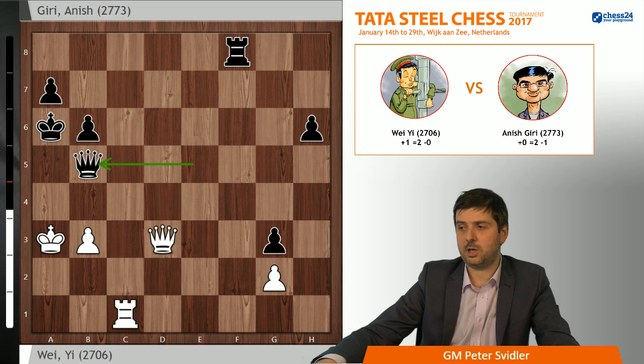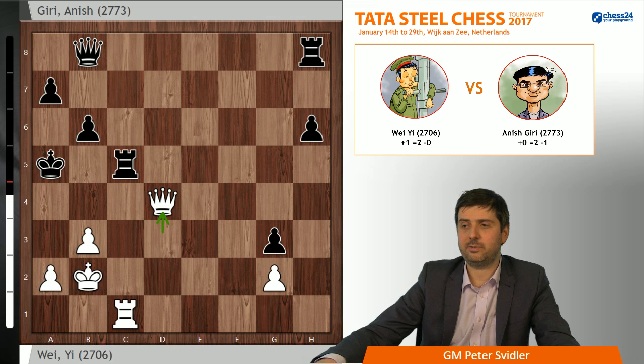But instead of this, Wei Yi blitzed out queen d4. And this is probably the point where Anish realized just how difficult his task will be. And we don't really know if he even saw queen e8, which is really the only way for black to continue here.